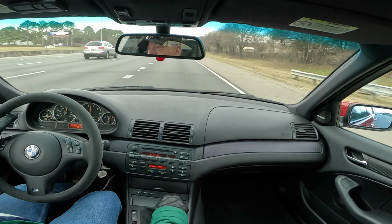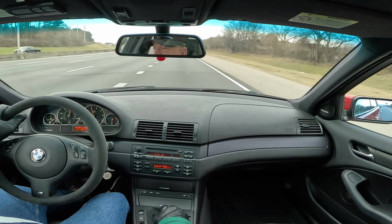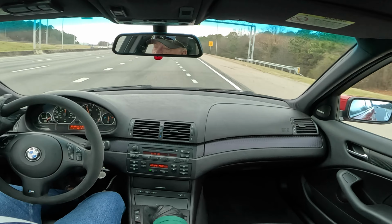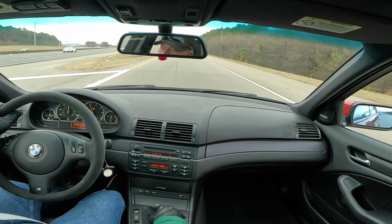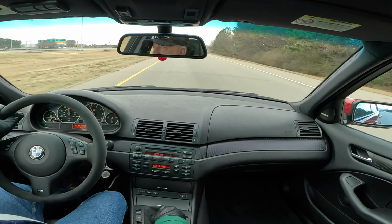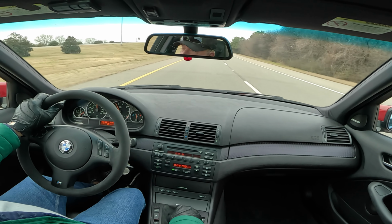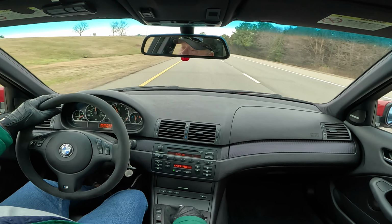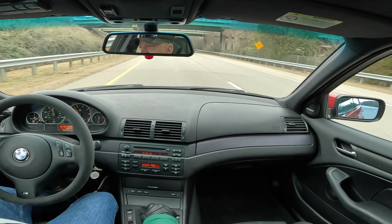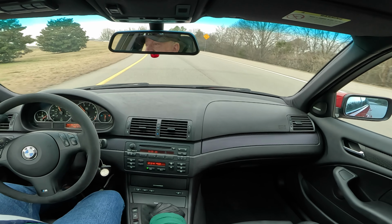Redstone Arsenal Gate 9 entrance. The guard gates are a couple miles up. There's a lot of traffic coming in here in the morning, in the afternoon. It probably employs like 20,000 civilians here, so quite a big complex. Space Camp visitors. Space Force is now relocating there. There's also the old NASA facility, as well as the U.S. Army arsenal.